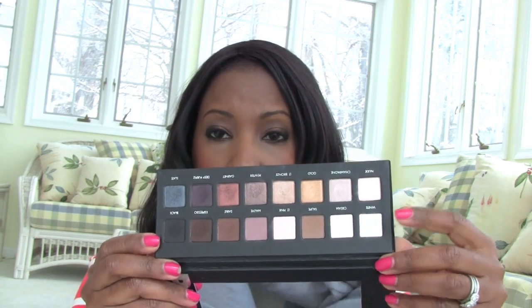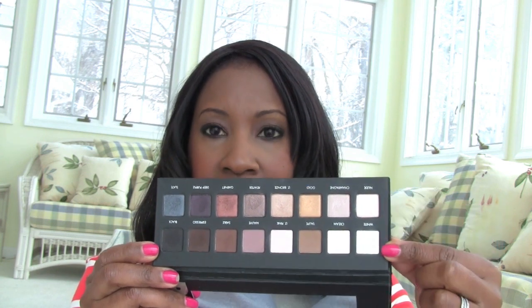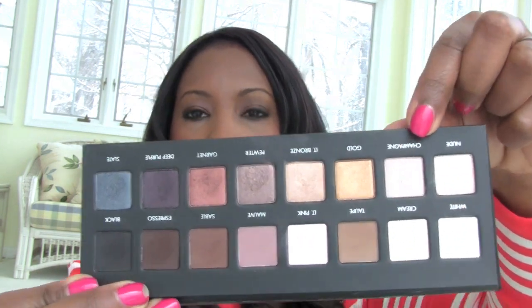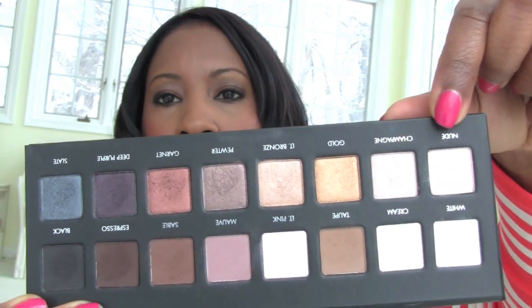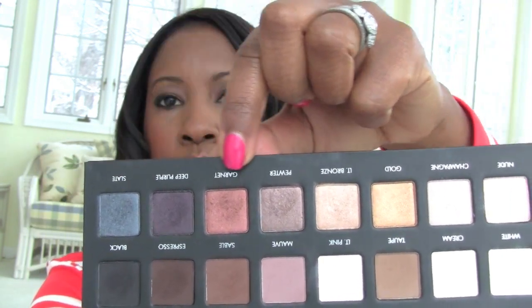One row of mattes, one row of shimmers. This month I've been using a lot more of the shimmers and staying away from the mattes, because I love mattes and I know that's kind of my zone. I was like, let me see what I can do with the shimmers. And I have just really, really enjoyed using the shimmers. There's so many beautiful ones. I think nude and champagne down here at the end are the only shimmers that I haven't used that much, but the rest of these I've been working out.